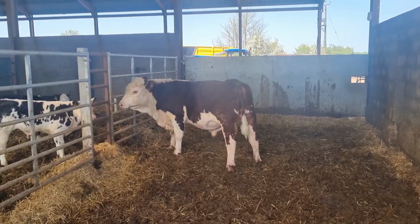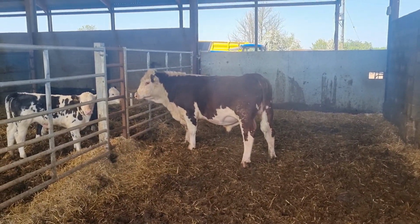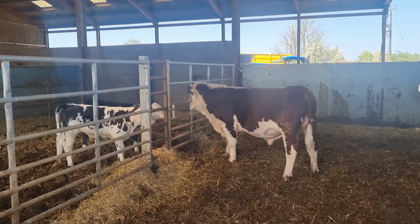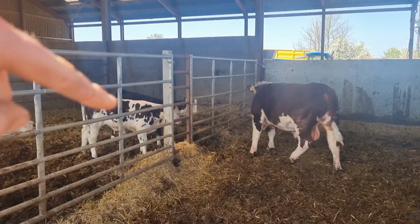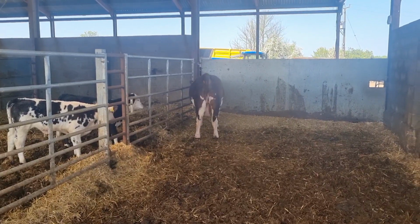Here he is. This is Edgar. He's only young, so he's a bit on the small side, but he'll be ideal for our heifers. And that's some of Cosmo's calves, which are Edgar's half-brothers, I suppose.